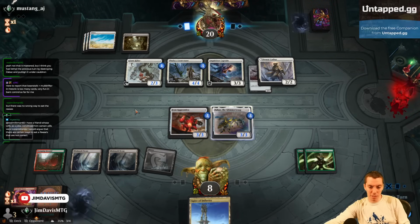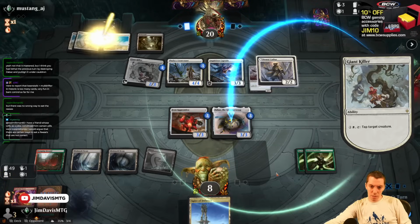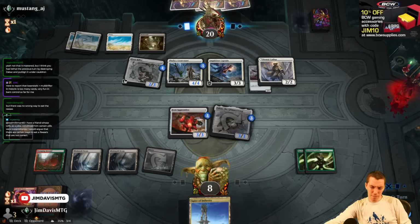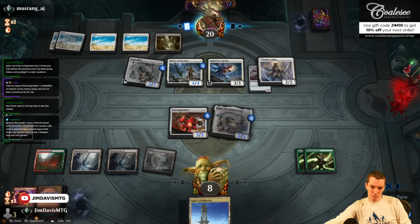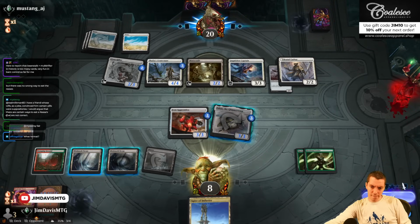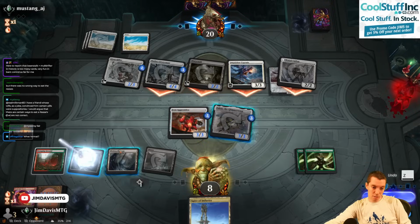We're probably just dead here, honestly. Double Brugathar is pretty brutal. And then we just kind of didn't really get going enough. Yeah, tap the Wasp, sure. Alright. Here they come. I mean, this is fine.